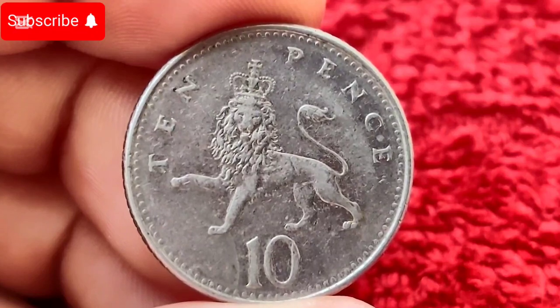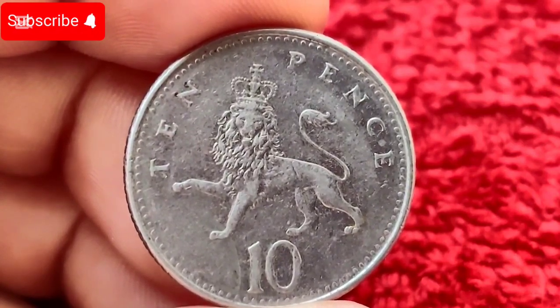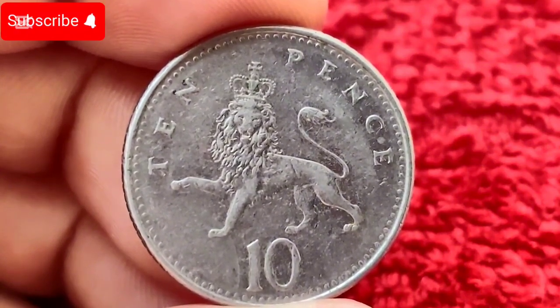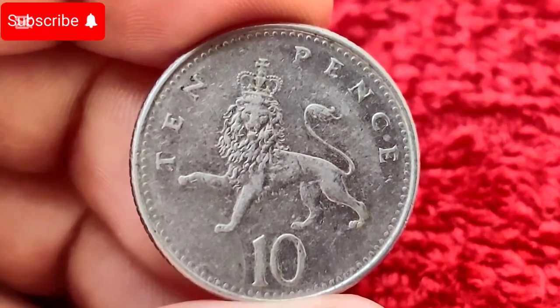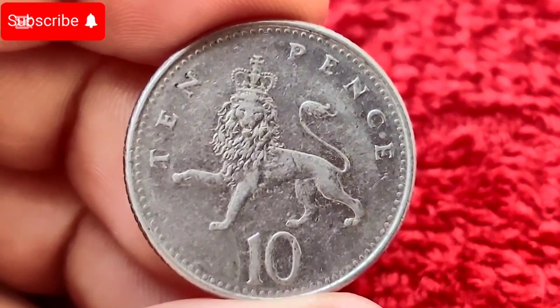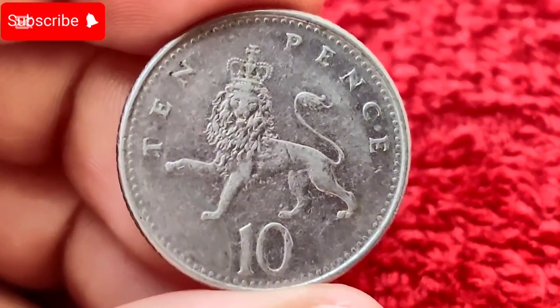Let's talk about how to identify if your 1992 10 pence coin might be valuable. The first thing you'll want to do is check the condition. A coin in fine condition will show some wear, but the design will still be clear. The more pristine the coin, the higher its potential value. Look closely at the surface for any unusual marks or signs of wear.